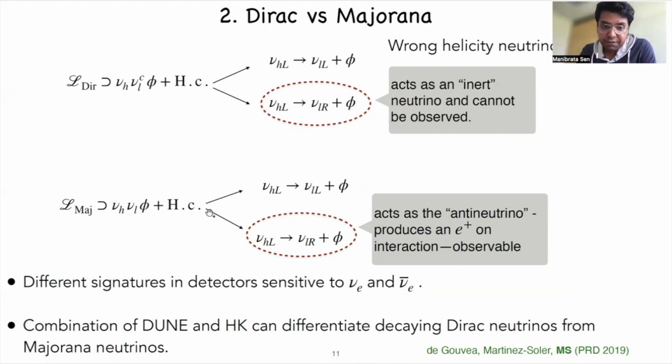On the other hand, if a neutrino is a Majorana neutrino, then this heavy right-handed neutrino essentially acts like the anti-neutrino, in the sense that when it interacts in the detector, it produces an e plus, which means that depending on whether you see an enhancement of events or a lack of events, you can actually distinguish between a decaying Dirac neutrino and a decaying Majorana neutrino.